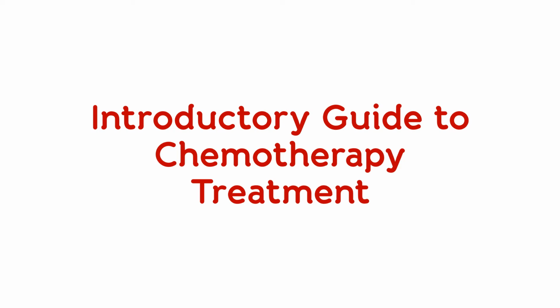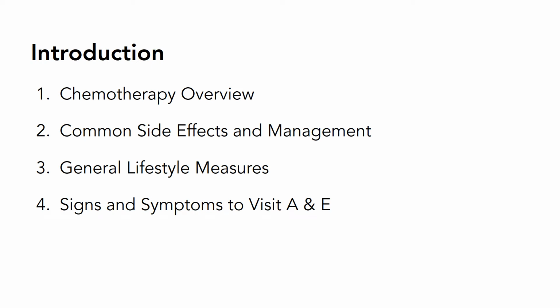Today, I will be giving you a brief overview of your anti-cancer therapy, how it is given, how it works, and the possible side effects. I will also give you a few tips on how to manage these side effects. Here is a brief overview of the information that we will be covering today.